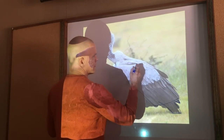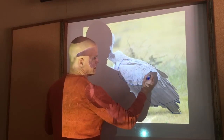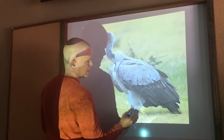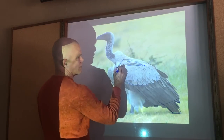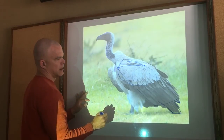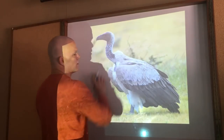They have a chicken-like body in here. And so they've got a shoulder, an elbow, a wrist, and a hand. And all of that is covered up by those feathers.